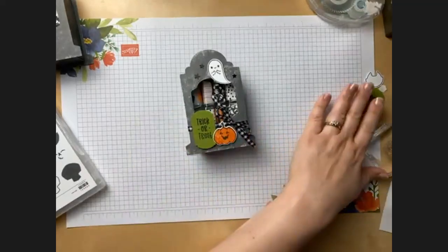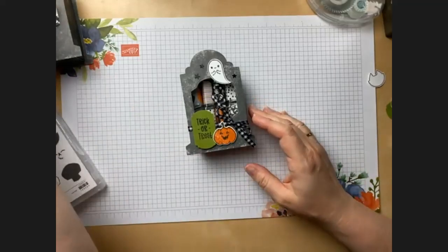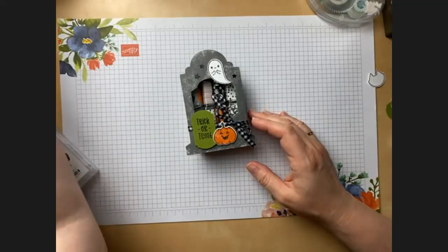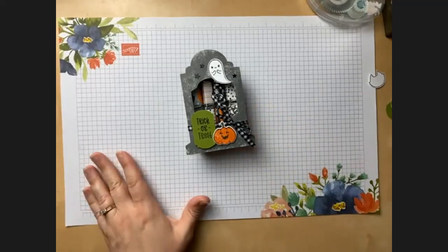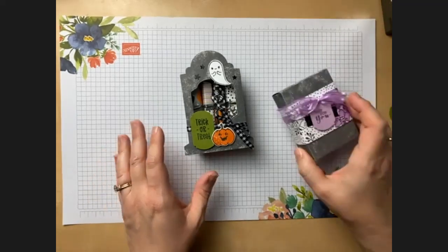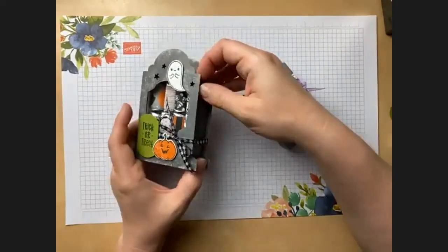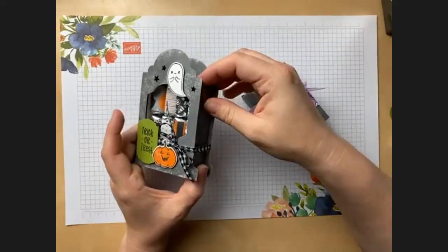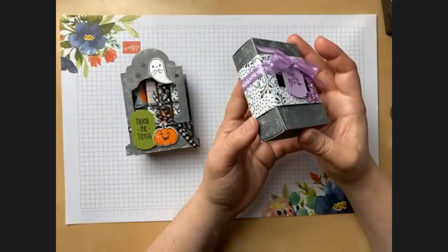But I do too. I know you included one in your product share as well, a tombstone box. So anyone who got the product share is going to have one of these tombstone boxes. But if you are not a Halloween person, I wanted to show you just really quickly another option. You can cut off the tombstone part and then you just have a really cute gray box.